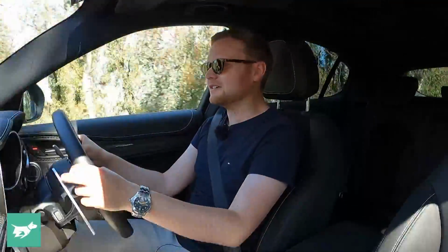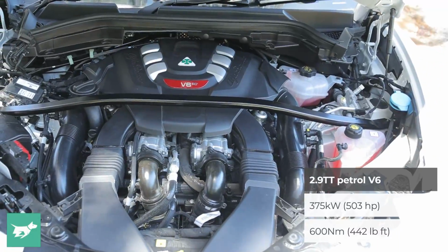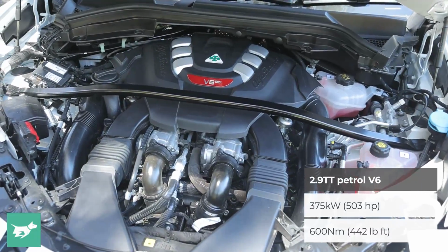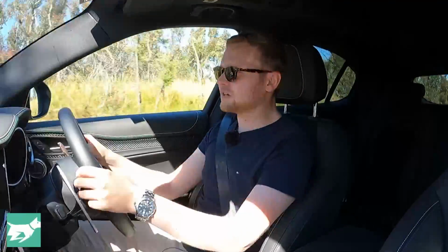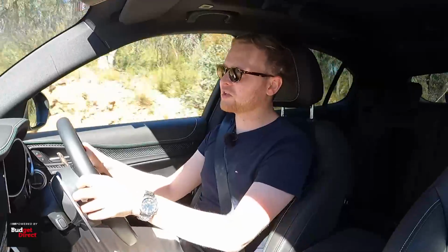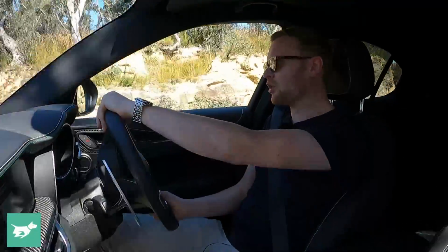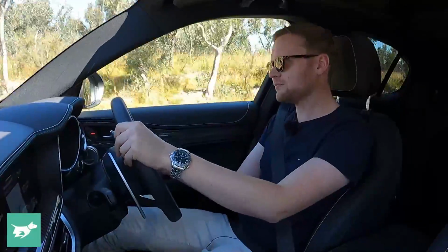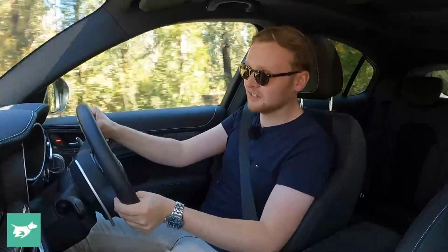Really nice. And of course that sound emanates from the 2.9 twin-turbo V6, 375 kilowatts of power, 600 newton meters of torque. So what is that, 30 kilowatts down on the F-Pace SVR and 100 newton meters? So the torque is like substantially lower, but the car is substantially lighter.